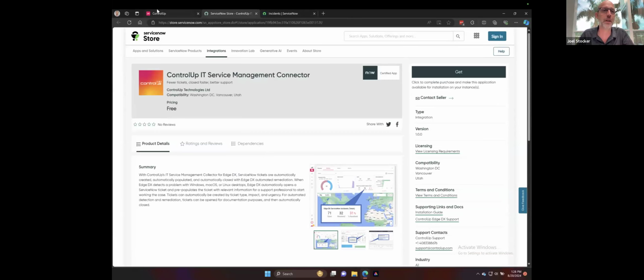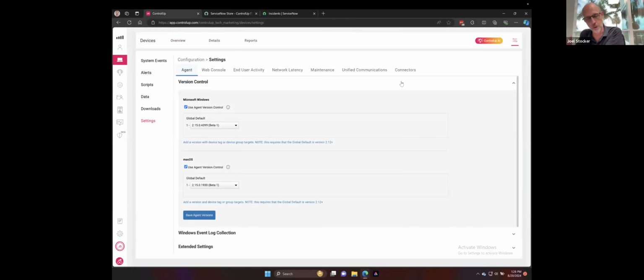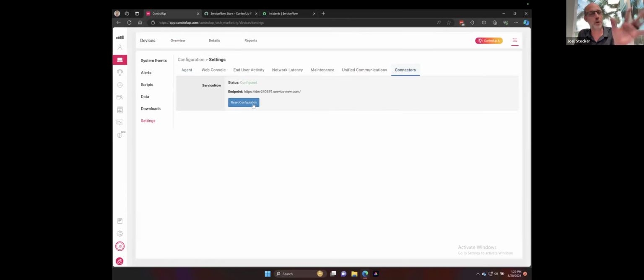But once you have that done, you can basically set it up. So most of the configuration happens on the ServiceNow side. Then I'm not going to click on reset, but basically you enter the endpoint, the key, all those kinds of information to set up the connection.